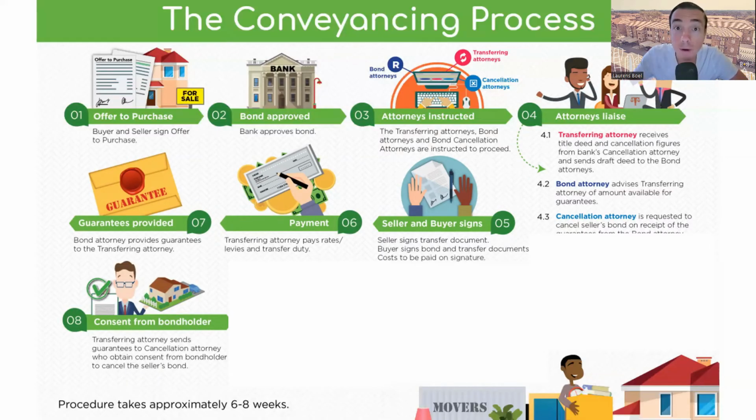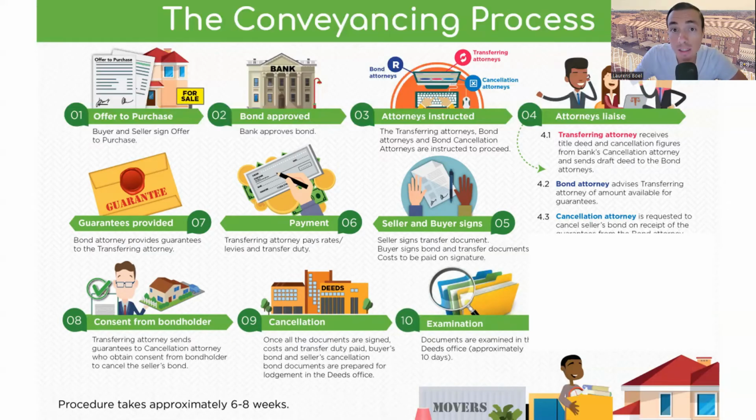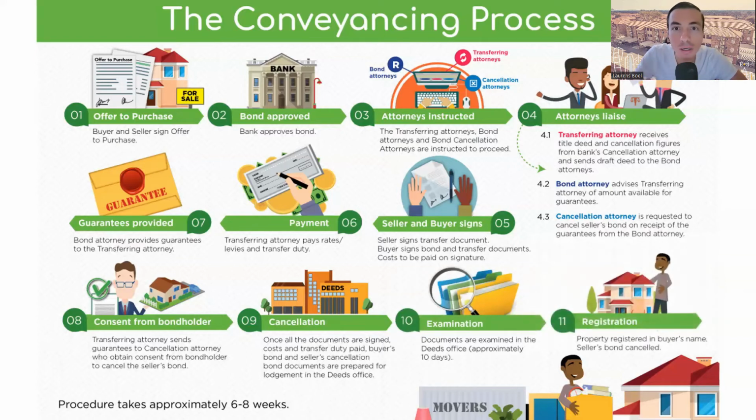So once the buyer's bond has been approved, we now need to go to the seller's attorney or the seller's bond where the cancellation needs to occur, and they have to essentially get approval from that bank. Once all the documents have been signed and all the payments have been made, the seller's bond is then cancelled. The last stage is at the deeds office where an examination of all the documents happens. It's roughly 10 days, and as soon as that has all been approved, we go into registration. Within a couple of days, the property is now in your name and you can celebrate.